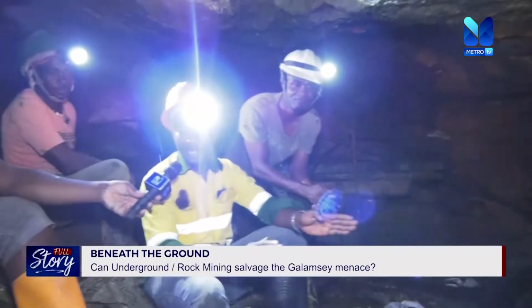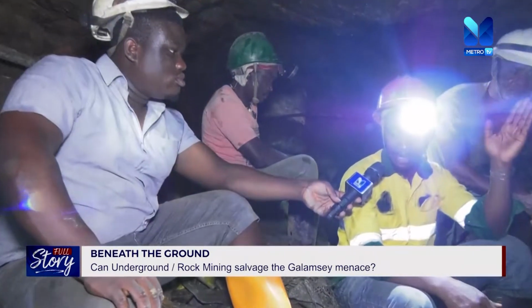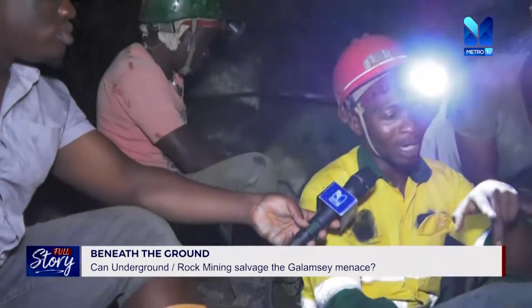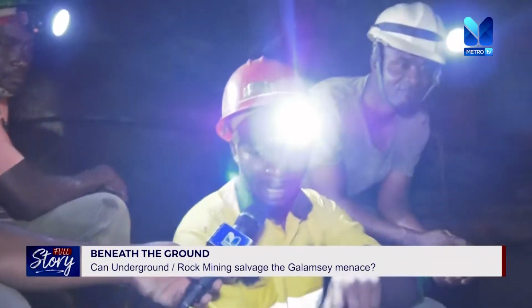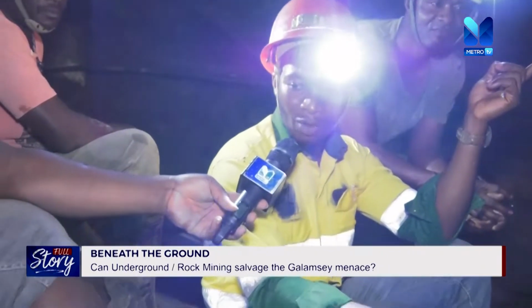Although people may call it galamsey, it's underground. It's different from the alluvial mining that they are doing over there. What we are doing is pumping water from the underground to the surface, and when it gets there, we treat it before it goes to the community.